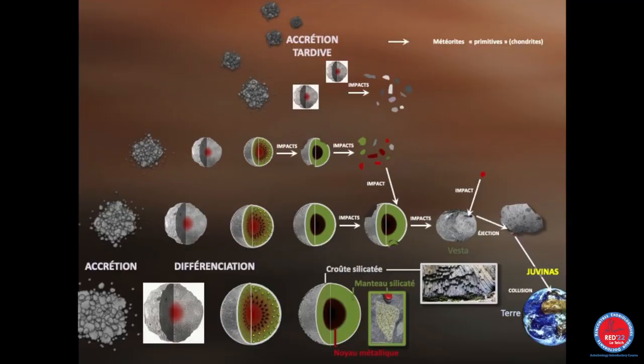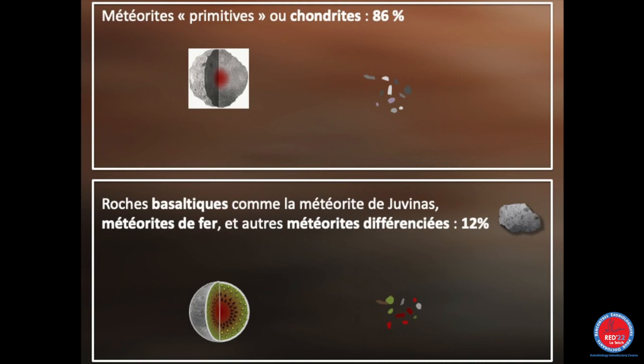been destroyed. There are bodies which accreted late, when the aluminum 26 had already decayed in the gas, basically. So this did not accumulate as much heat as the bodies that were formed early on. So this did not melt inside. And so you get meteorites that come from bodies which have not totally melted, which is what we call primitive meteorites, chondrites. And these constitute most of what falls on the surface of the Earth. Presently, it's about 86% of the objects that fall. And then there are basaltic rocks or metallic rocks, which constitute about 12% of what falls on the Earth.